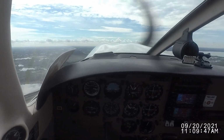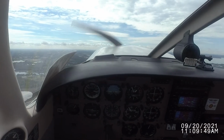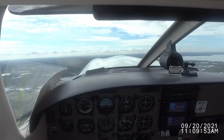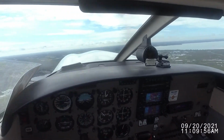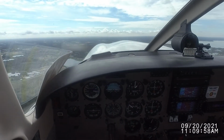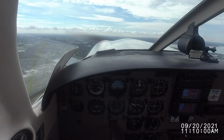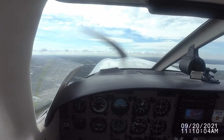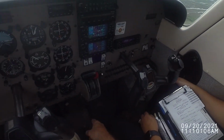A little right rudder. Not much. Yeah, these Archers, they don't need too much, yeah. You probably need rudder on this aircraft. Is there rudder trim? 14.